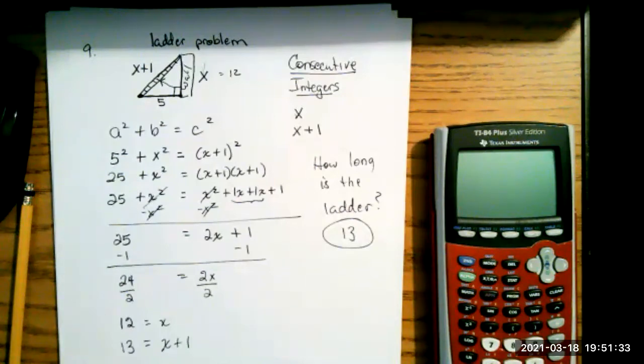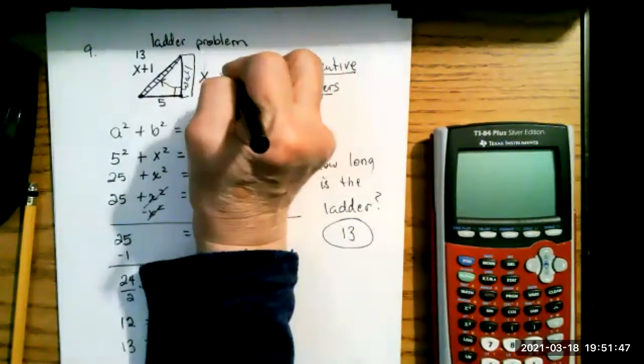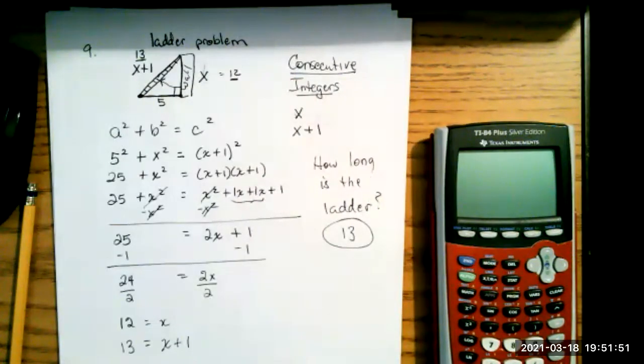Any questions on that? And that's why I said consecutive integers, because one's 13 and then the x is 12. That's right. That's a good point to remember. See how this is 12 and the next consecutive integer would be 13? That's the integer that comes after 12. That's a good point. Thank you for bringing that up. Any other questions or comments? Great comments. I believe y'all are getting it.